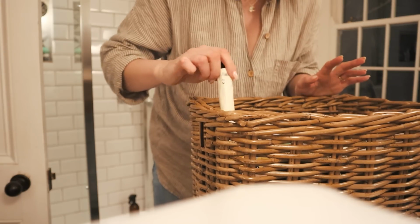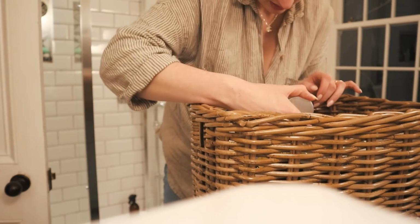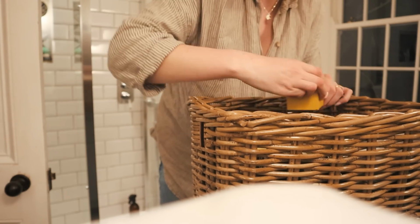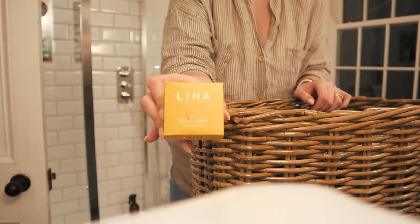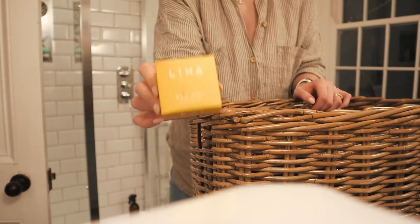I am going to do a face mask. I'm going to dig into my little drawer. I just want a mask, I can't see any. Cleansing mud. Can you leave this on as a mask? Yes, here we go. Liha cleansing mud, which you can also use as a mask. That's what I'm going to use.